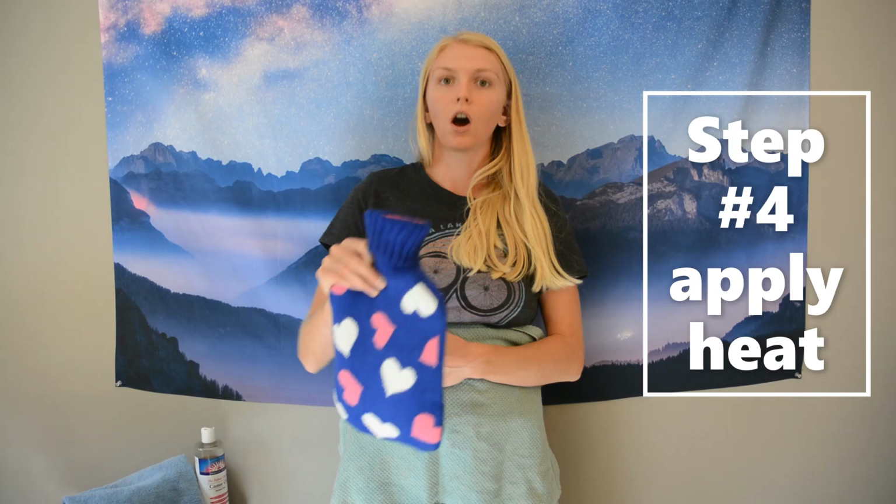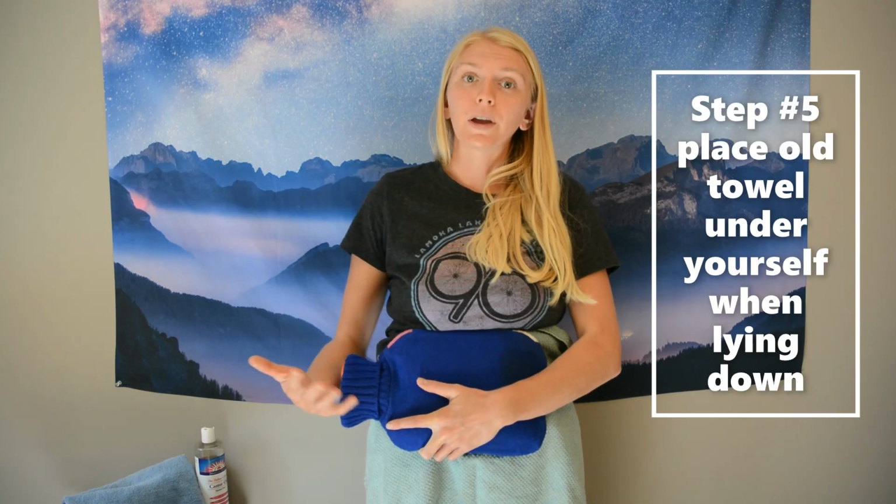The next step is to use your heat source. So this would be nice and hot, and I would just simply place this over the area. The heat really helps with the absorption of the oil into your skin. It helps it do its job more efficiently, and it gives it more of a pleasant experience. At this point, I would probably be laying down, or just walking around the house comfortably at bedtime, and it's a really relaxing experience. This is something that you can do whenever you want, except while you're menstruating or you're pregnant.